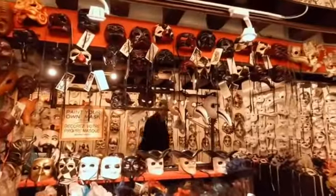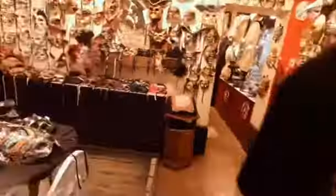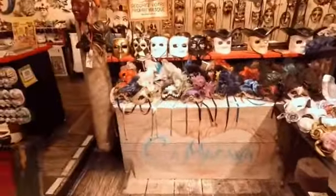Venice is best known for its colorful masquerades and carnivals. And no carnival would be complete without the traditional masks that are also great souvenirs.